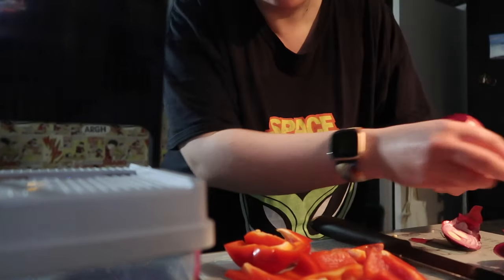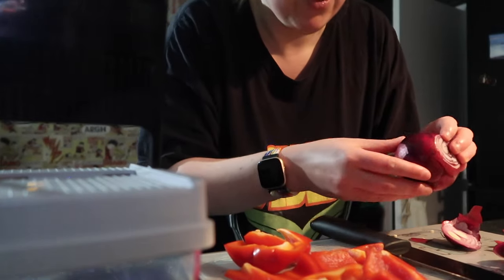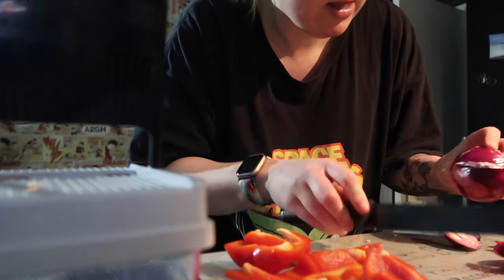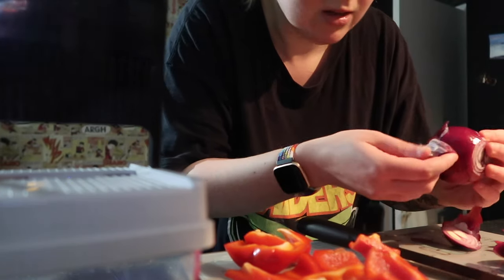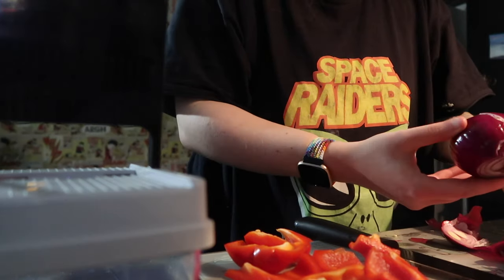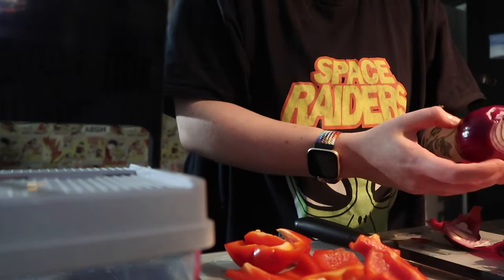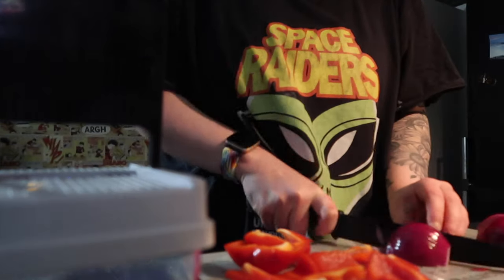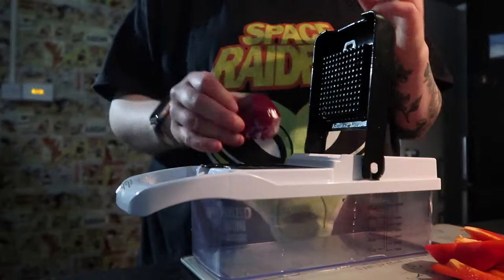I'm gonna chop all of this full pepper and this full onion, but I'm probably not gonna use the full pepper and full onion, but I will keep the leftovers in a little tupperware in the fridge so I can sprinkle them onto things throughout the next few days. That's what I like to do. Makes my life 20 times easier. I've quartered the onion. We'll start with the onion.